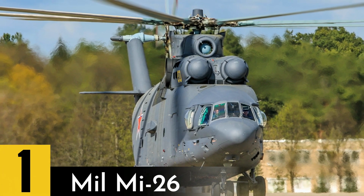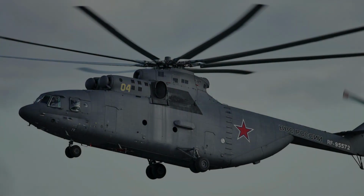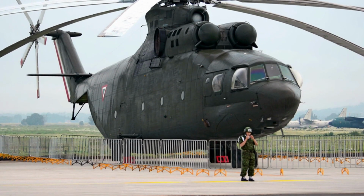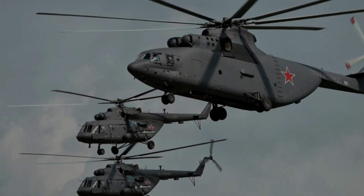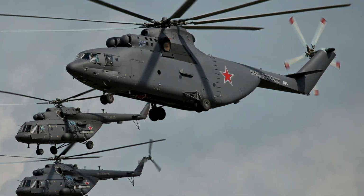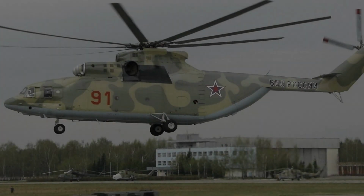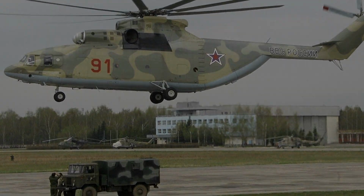Number 1. Mil Mi-26. The Mil Mi-26 is the world's largest production helicopter. It is known in the West as Halo. Currently this heavy-lift machine is in service with nearly 20 countries, including Russia and India. Its development began in the early 1970s. Designers had a goal to produce a helicopter with a load capacity twice that of any contemporary machine. It became operational in 1983.